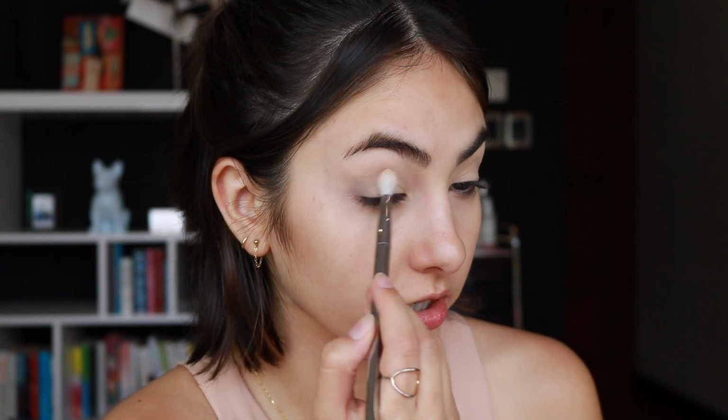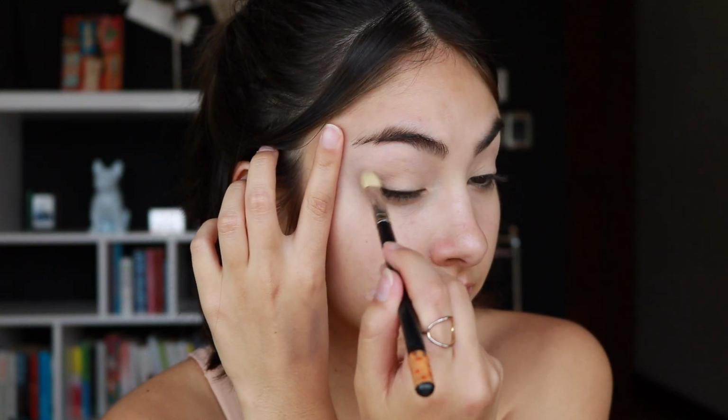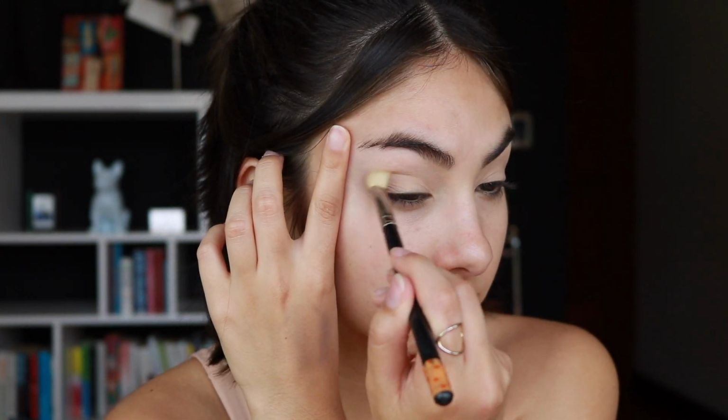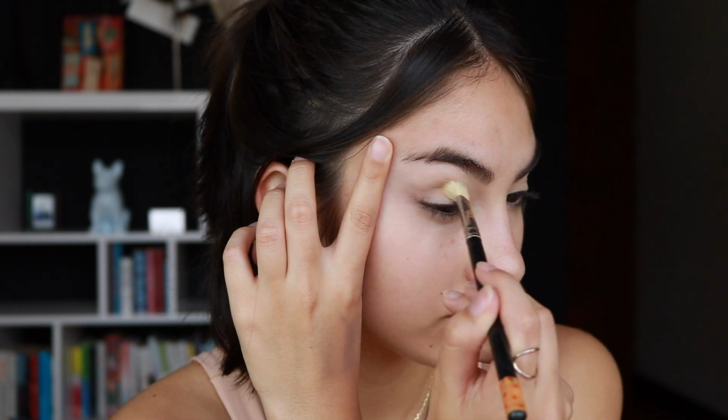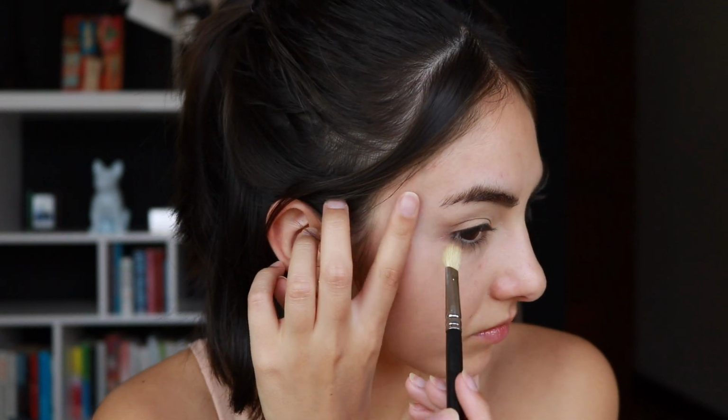Okay, after we've initially mapped it out, I'm gonna go back in with the other brush that I used for the bronzer and just blend everything out. And now with a smaller-ish brush, I'm gonna go into Freckle, this one right here, because it's warm tone and it's a little bit darker than Sculpture, but I'm still gonna go into something darker afterwards, so this is just gonna be our medium shade. And again, going all over the crease and bringing the shadow out.